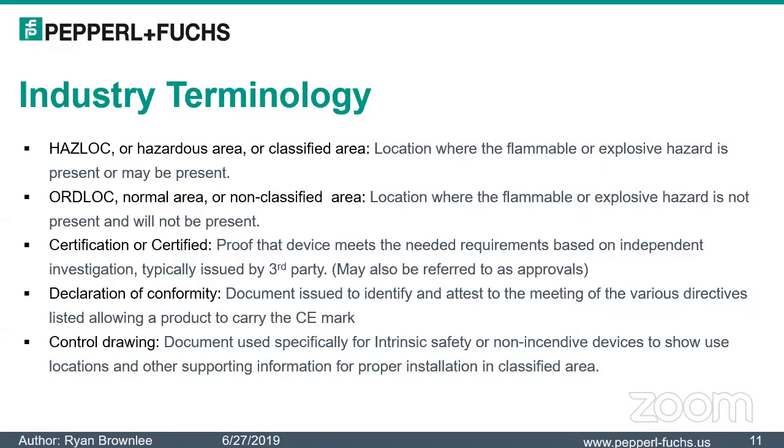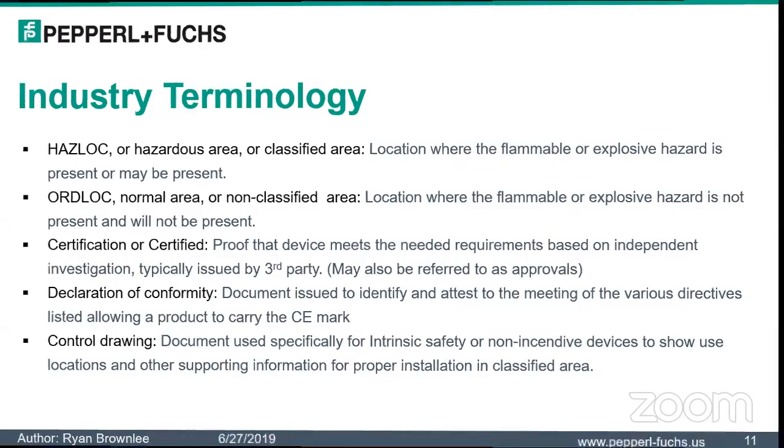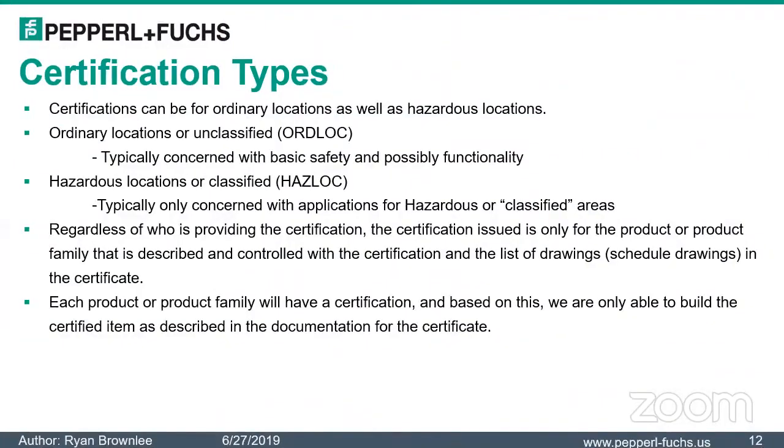So in an IS environment or IS barrier, there's a lot of parameters as to how you can use it, where you can use it, and I've got a picture of the control document here as well. So, certification types. You can get an ordinary location. So what does that mean? You might have an Allen Bradley 509 starter, and you put it in a box. That enclosure is an ordinary location.